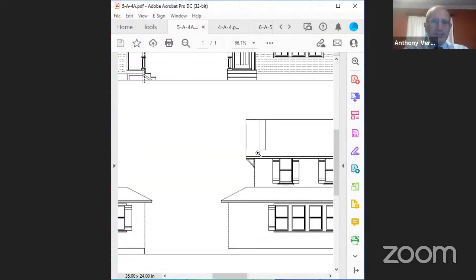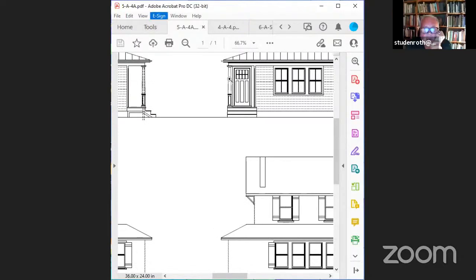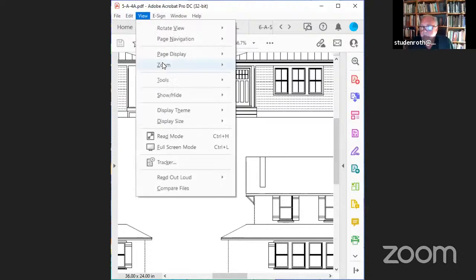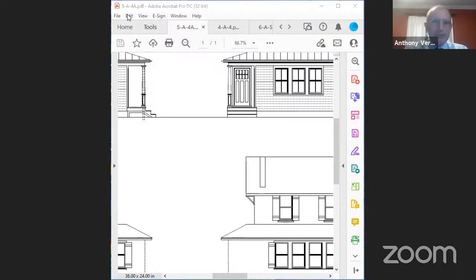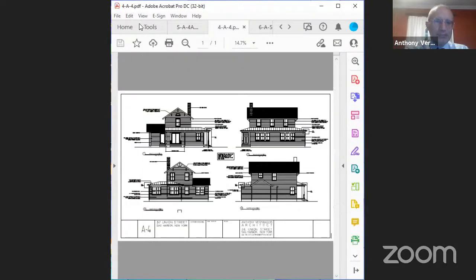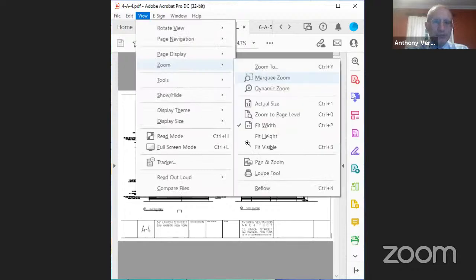Yeah, it's basically just a simple kind of craftsman door there. Well, that's because it's the presumed date of the house. I want to go to the better elevation. These are the fully detailed, fully labeled proposed elevations, so it might be a little more informative to zoom into that.